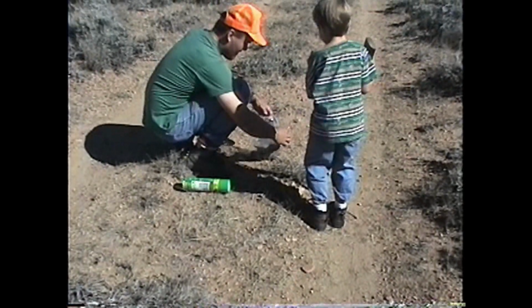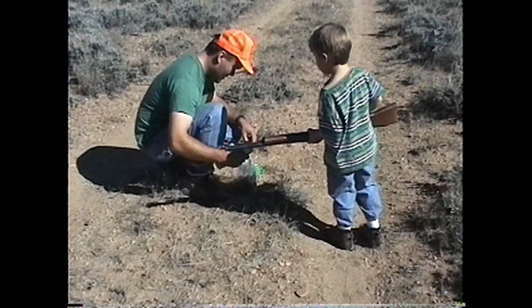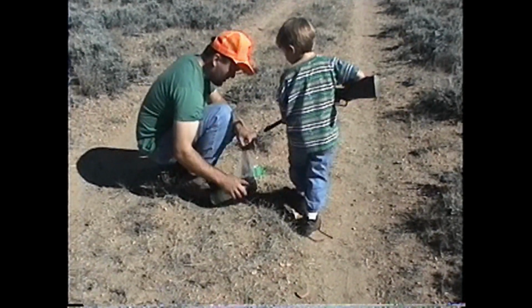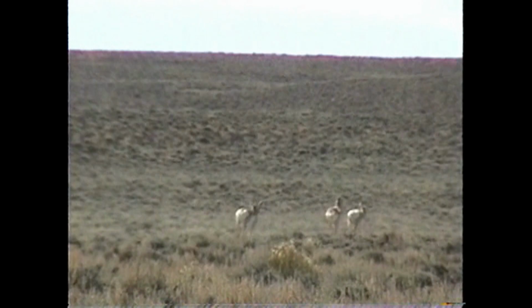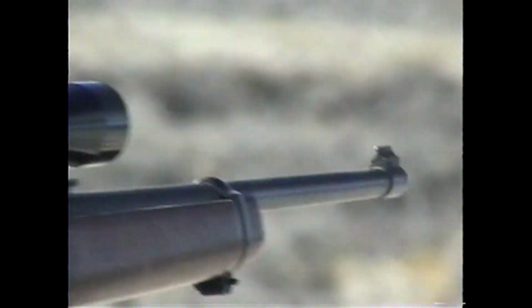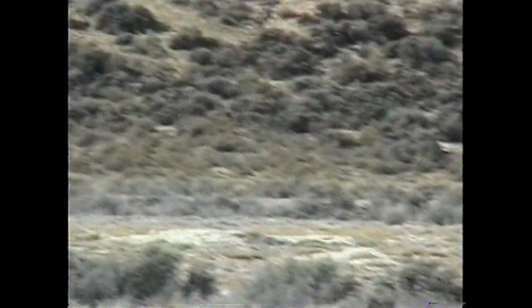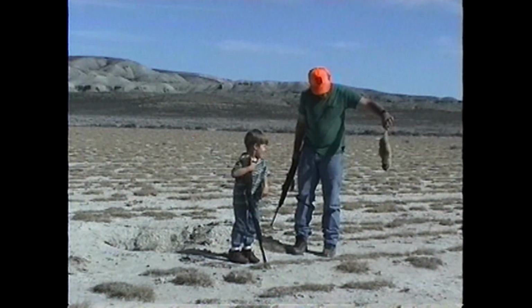Kill it? If it's alive, are you gonna do that? Are you gonna spray it? You got him right in the head. Yeah, that's a nice big fat prairie dog. His head's blown off, huh?